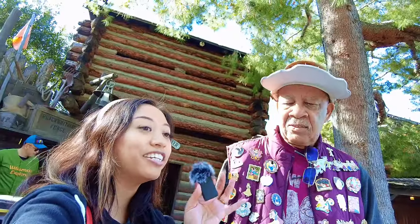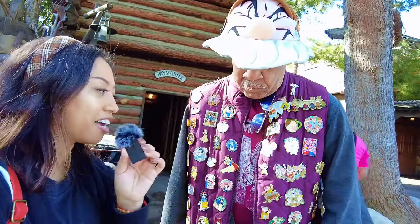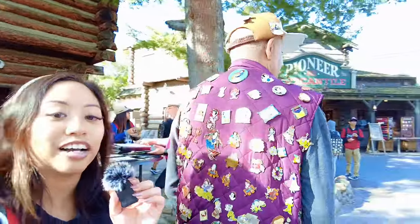Bye. We are with the living legend, Ben the Pin Trader, here at Frontierland. Ben, how long have you been collecting? June, it'll be 14 years this year. Wow, 14 years. So, yeah, it's a fun thing to do. And what do you have here on your vest? What's the collection today? Oh, I did Snow White and the Seven Dwarfs. Oh, shoot. Oh, wow. Look at that, you guys.